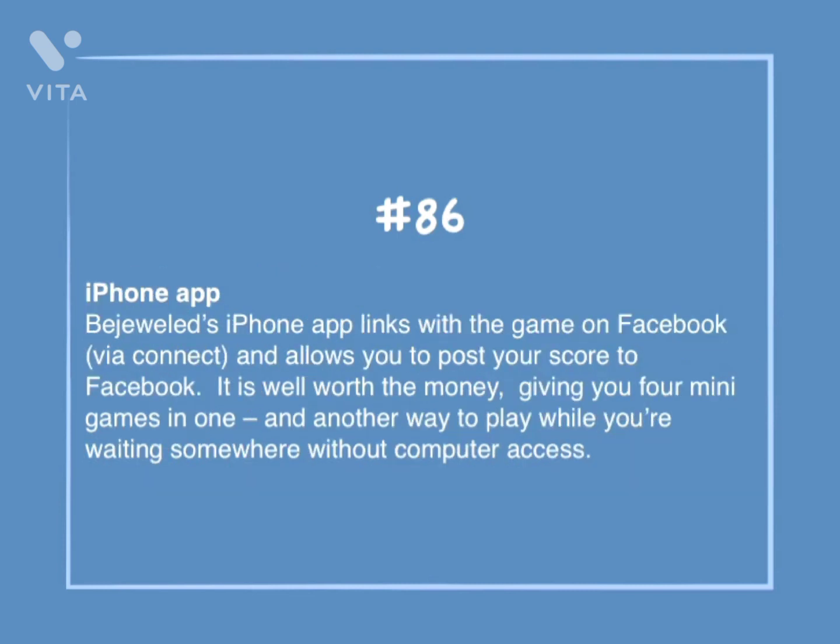Number 86, iPhone app. Bejeweled's iPhone app links to the game on Facebook via Connect and allows you to post your score to Facebook. It is well worth the money, giving you 4 mini games in one, and another way to play while you're waiting somewhere without computer access.